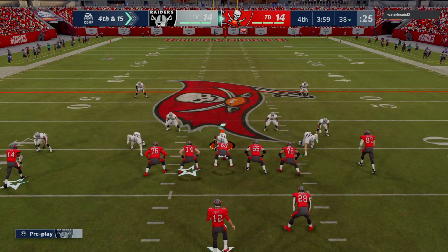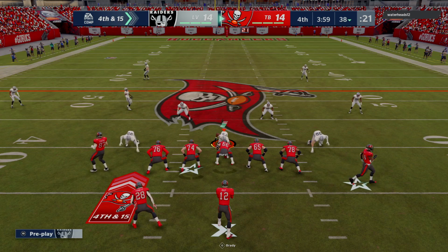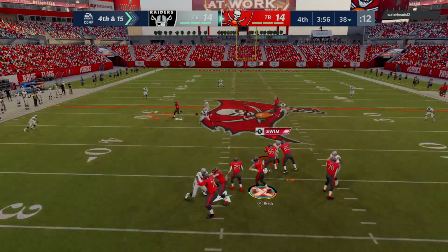Tie game, fourth quarter, and they're going for this thing on 4th down. Alert 3. Shift. Whip. Hey, 66. Kill. Hey, turn it up. Brady to throw for it on 4th down.